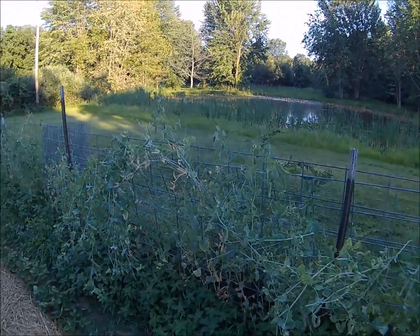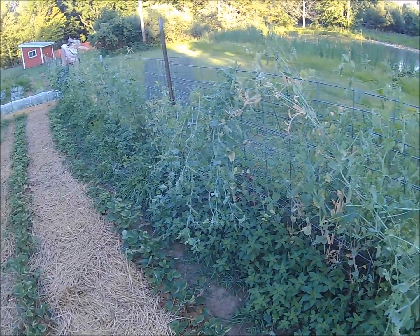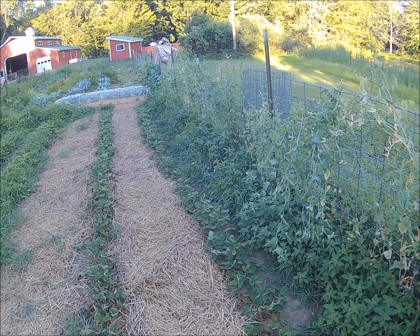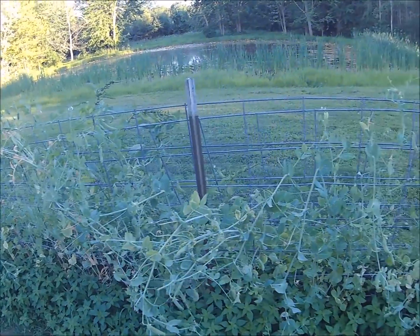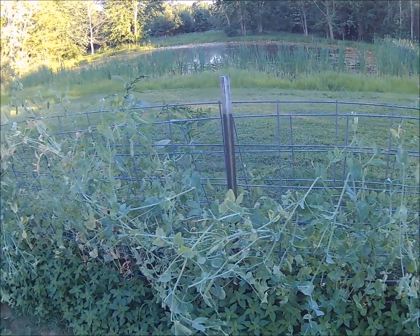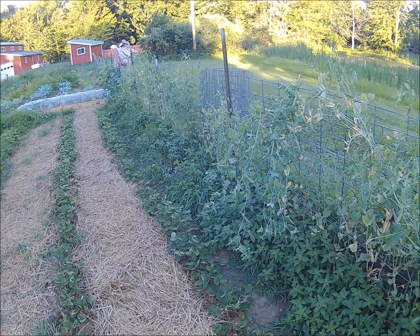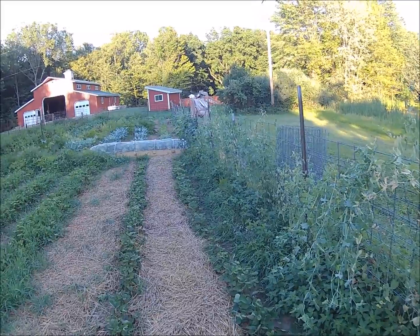Sugar snap peas are overtaking us. We took a couple days away from the farm, and they grew and grew and grew, so I'm guessing that I'm just going to eat a few of the young ones, and the rest will probably end up going into the seed bank, and I'll plant those in another 3 weeks or so for fall peas.